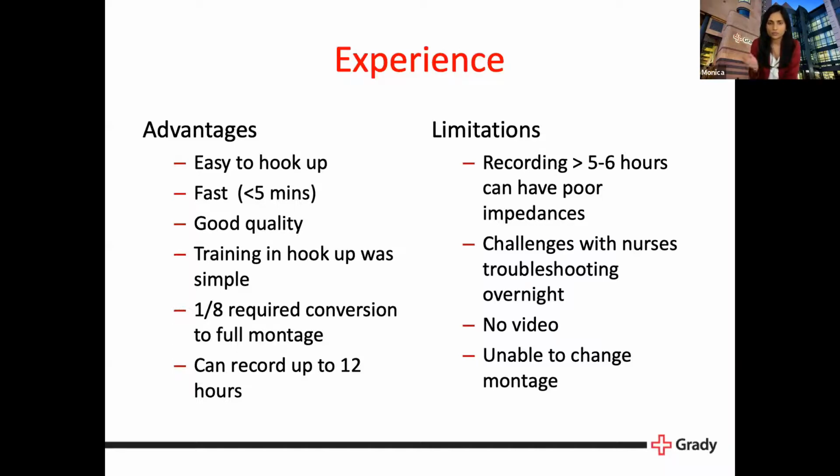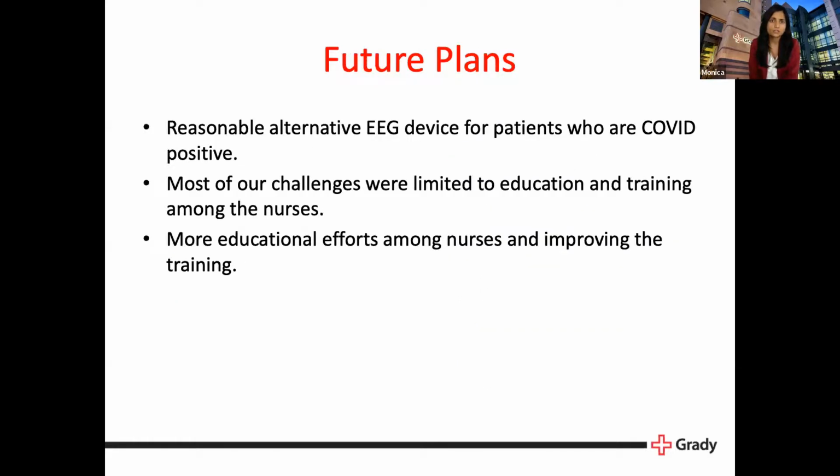But in our case, for all the patients, our main criteria was, is the patient having seizures or not, to impact the clinical management, for which we found the device to be helpful. So going forward, we think that based on our experience, this was a reasonable alternative for patients who were COVID positive or PUIs and awaiting tests, who are at high risk for non-convulsive seizures, particularly patients who came in with status and got intubated, and then you have no way to know if they are having seizures or not, or those patients who had a seizure and acute brain injuries.